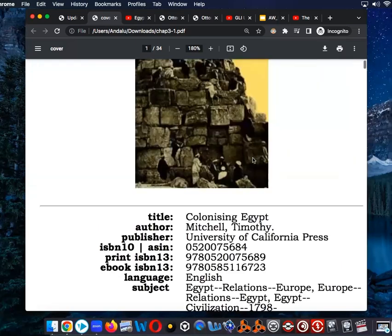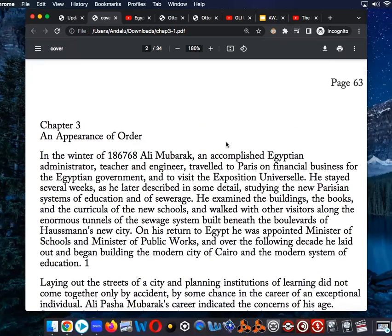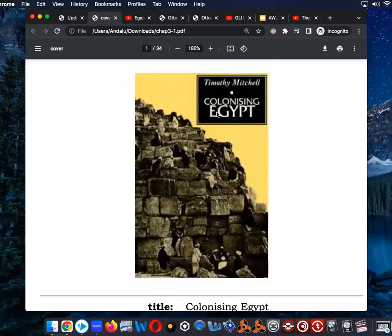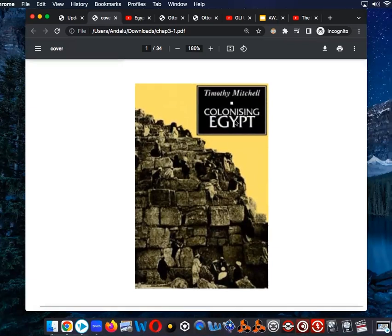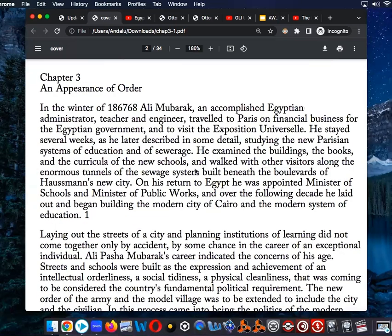And so who in Cairo was responsible for this major urban planning revolution? It was this guy named Ali Mubarak, who came from a rural background in Egypt. And in the 1860s, it says here on page 63, on the top here, he was an accomplished, what book is this? This is Colonizing Egypt by Timothy Mitchell. He's not saying that the British and the French colonized Egypt. He's saying that the Egyptian administrators adopted some of the political trends found in the British Empire and the French Empire, and they imported these ideas to Egypt.